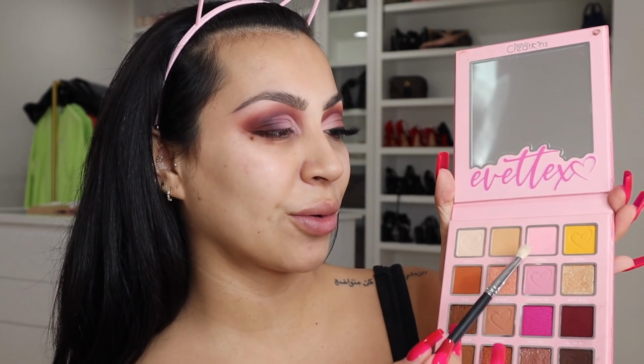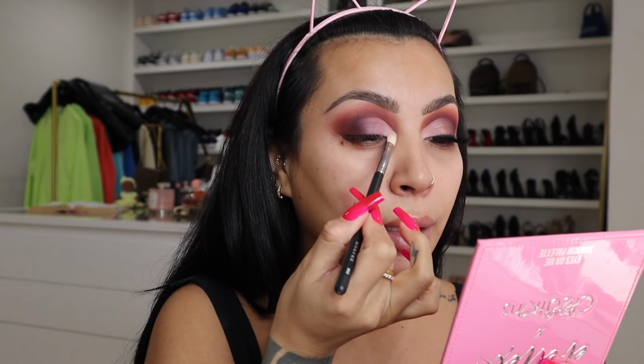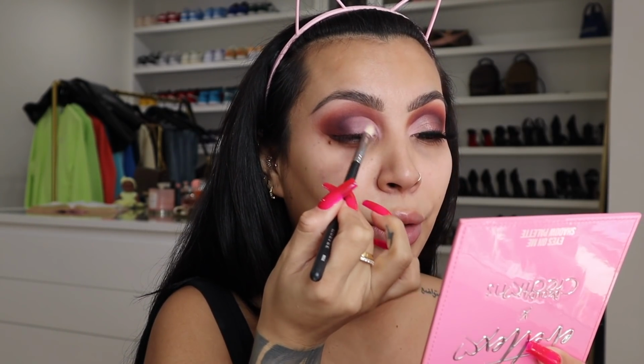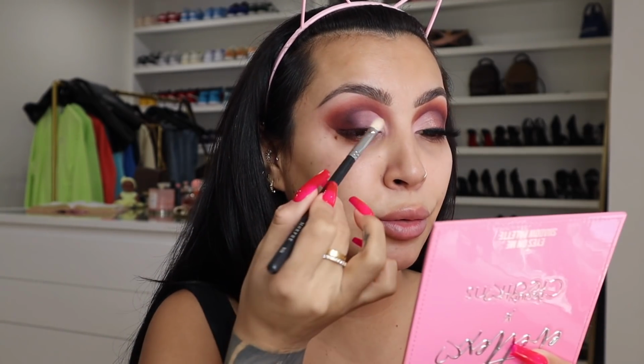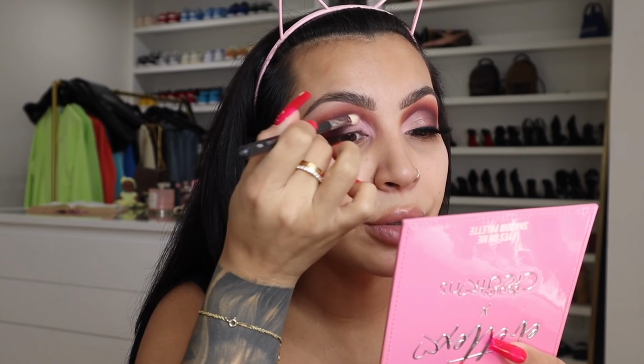So the sun is going down and I'm getting a little bit of a glare, but the next shade that I'm going to be going in with is Evettexo, and that shade is this really pretty light pink color. I named that one Evettexo just because I feel like it's my favorite color. I'm going to add this in the inner tear duct and drag it into my crease. I'm literally obsessed with this shade. It's just such a pretty neutral pinky shade.